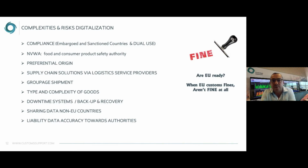The third one, preferential origin. We have lots of agreements with many countries worldwide where you can reduce or even avoid paying duties. But these kinds of things and all these documents we need to know upfront. So if you're going to digitalize, we have that information so that you are not paying too much for your goods.